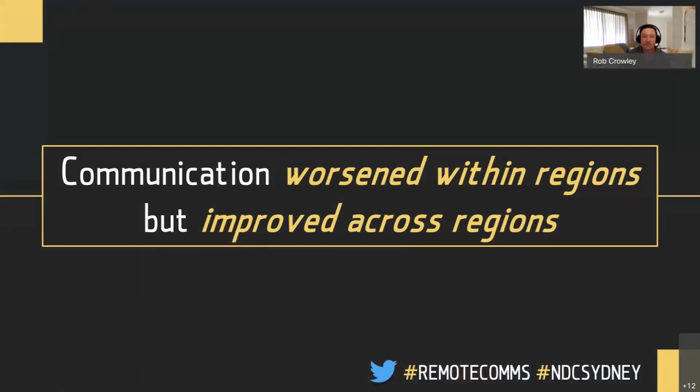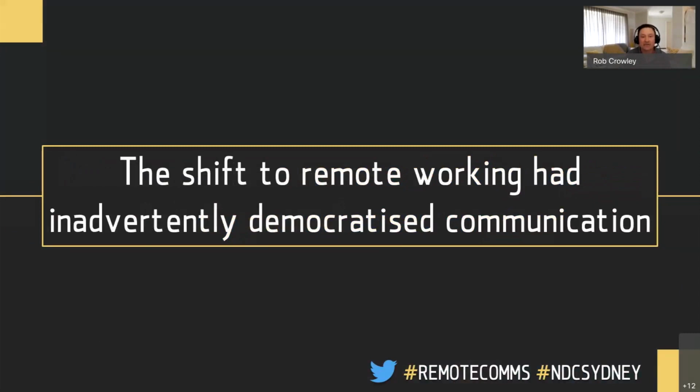And that's because the shift to remote working had inadvertently democratized communication. So finally, everyone was using the same tools and the same mediums to communicate. We weren't having people talking in corridors or hallways and then making decisions and not sharing them more broadly. Everyone was using and is using the same tools. And then we can have a single approach for how we build our skills using those tools, and we codify it in the communication architecture. We have a single experience to provide.